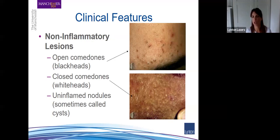You can then have your closed comedones, like little white heads, and you can also have uninflamed nodules like cysts. Cysts can be, I find, problematic. I suffer with these, and they can start off as tiny little, almost like the picture shows, tiny little white beads. And in my experience, leave them. Don't squeeze, don't touch, because as soon as you do, you start to spread the bacteria, you stress everything out, you cause more inflammation, you make something a lot worse. But obviously we all know that is easier said than done.